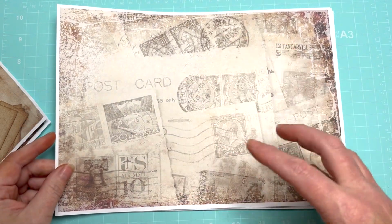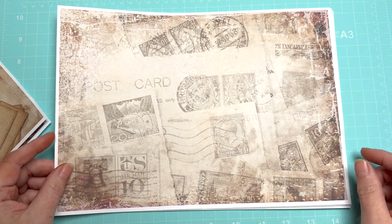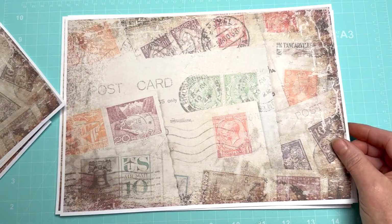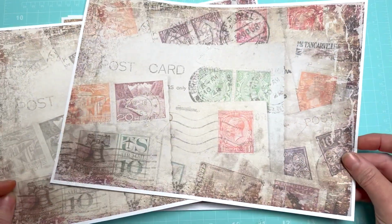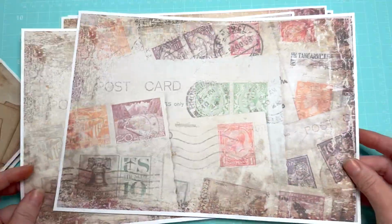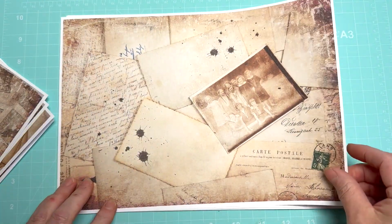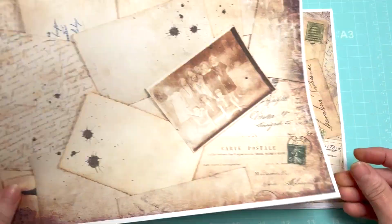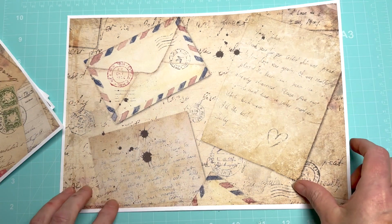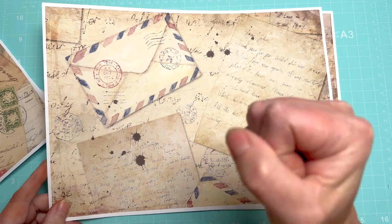I've added quite a grungy look. This is about as grunge as you'll ever see me do. It's more vintage than grunge. So that's that one, and then it's the same image but I've left the colour in case anybody doesn't like all just dark colours. You can have it with the colour. Okay, and then this one here, which is another kind of collage, and then one here with some postcards, one here with some bits of letter type ephemera and some postage stamps.